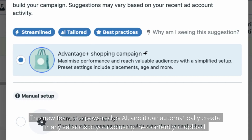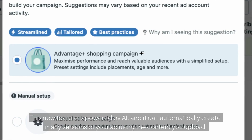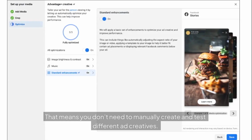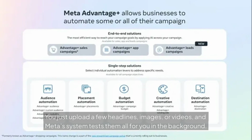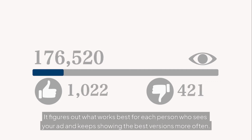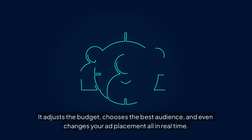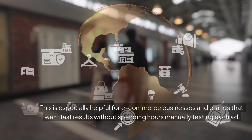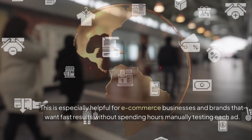This new feature is powered by AI, and it can automatically create many versions of your ad using the content you upload. That means you don't need to manually create and test different ad creatives. You just upload a few headlines, images, or videos, and Meta's system tests them all for you in the background. It figures out what works best for each person who sees your ad and keeps showing the best versions more often. It adjusts the budget, chooses the best audience, and even changes your ad placement all in real time. This is especially helpful for e-commerce businesses and brands that want fast results without spending hours manually testing each ad.